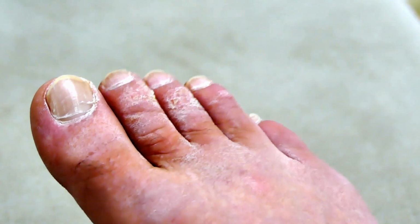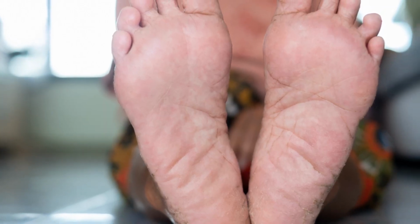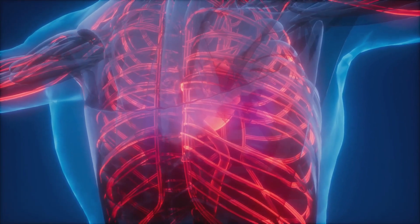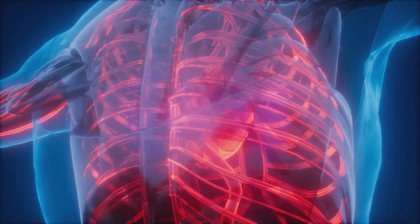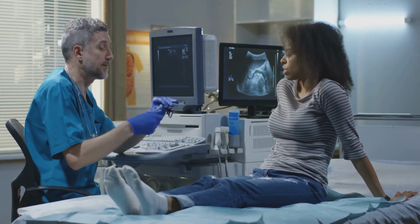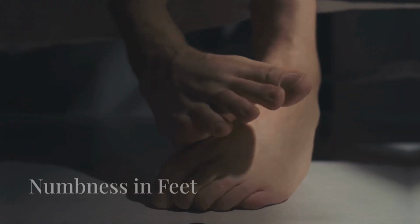Changes in the color of your feet can also signal diabetes. You might notice redness, a dusky discoloration, or even a bluish tint. This happens because diabetes can affect blood flow and circulation in the extremities. If your feet are frequently changing color, especially if accompanied by pain or swelling, it's crucial to get checked by a healthcare professional.